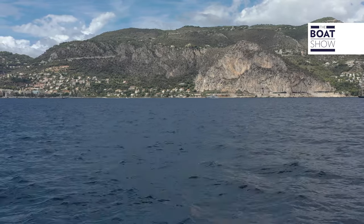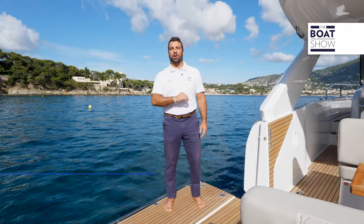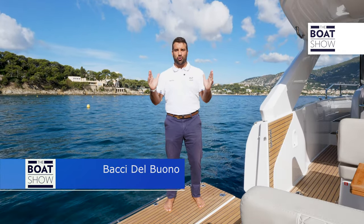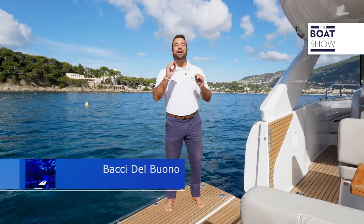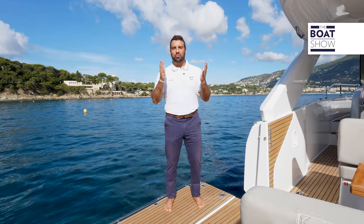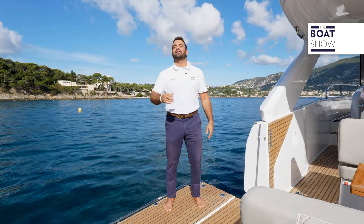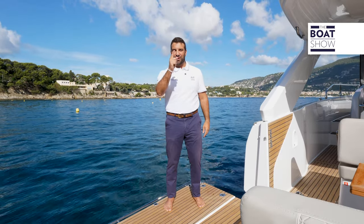An intimate moment between you and the sea. Not a long period of time. Just a moment here and now, without the need for anything else, because everything around you satisfies you and is enough. This is the soul of today's boat, the DNA of the new Jeanneau DB37. Let's begin. This is the boat show.